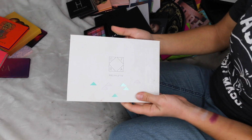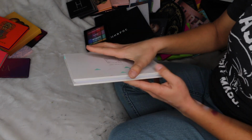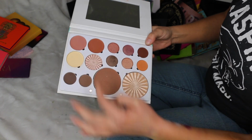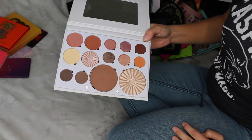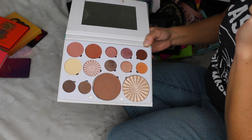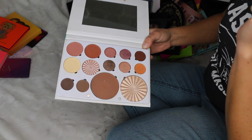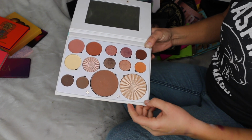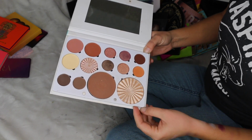Then for O, I only have one Ofra palette. This is the Ofra Pro palette. I keep it around for these highlighters primarily, and I just never use these shadows. This is really interesting. I think I'm gonna hold on to it for one more year, but the next time I do a declutter, I will. If anything, I might not declutter the whole palette.